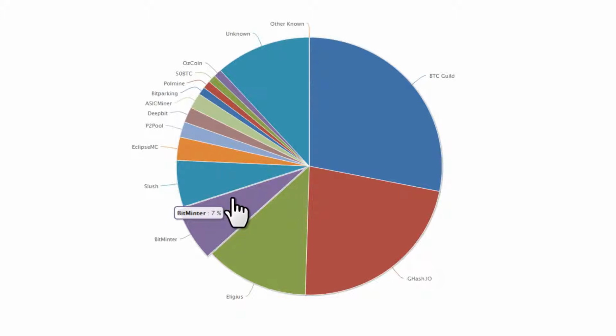However, their client is coded in Java, which may not be preferred by more advanced users, but you can point any mining client to their pool, so it really makes no difference. I don't have much experience with this pool, but I really like their setup and support. Slush's pool, coming in fifth, is 6% of the total mining market, just behind BitMinter. Now, this is the pool that I have been involved with and have had great success mining it.